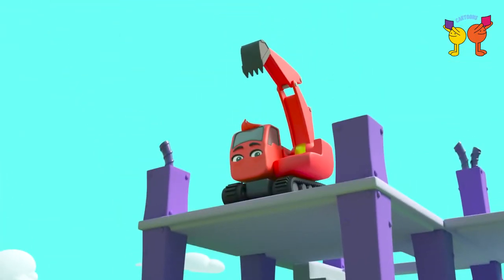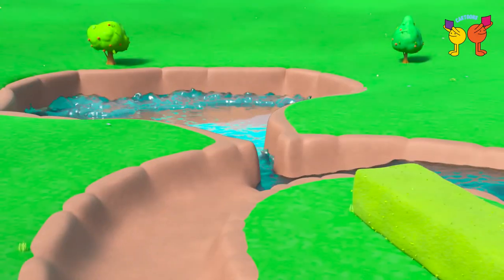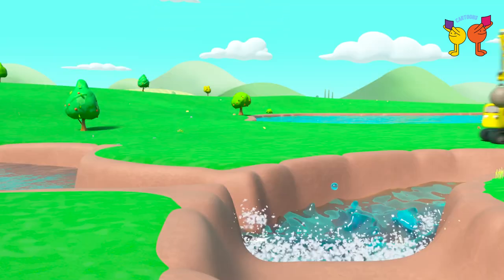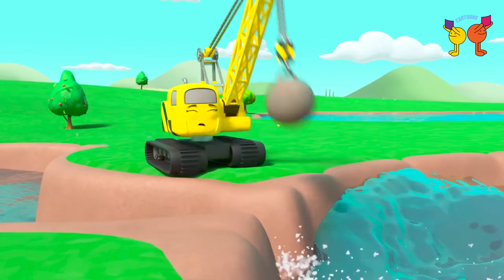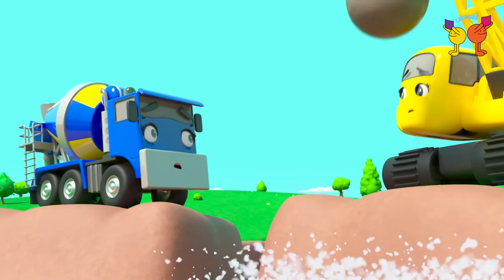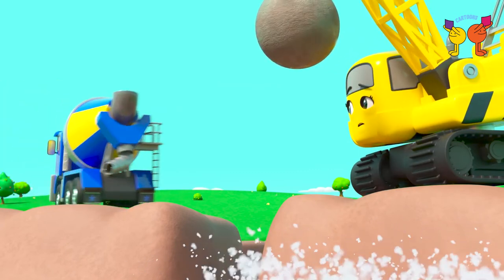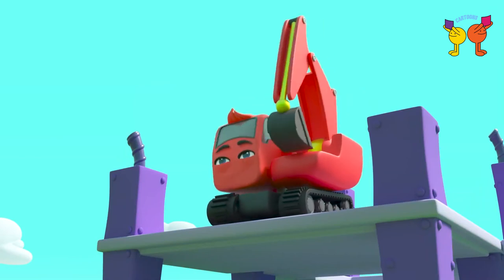Digley's taking a look. Look, it's spilling out over there. Quick! Dazey needs to fix it. Oh dear, how will they plug this gap? CJ, of course. She can use her cement to fix the leak. Good job, everyone.